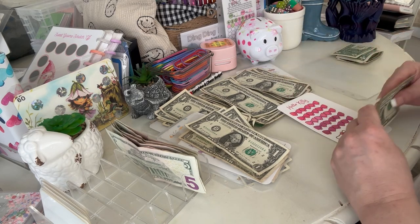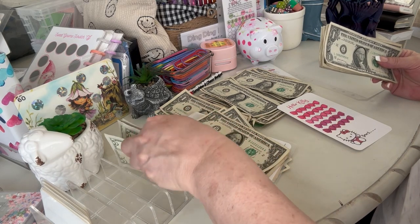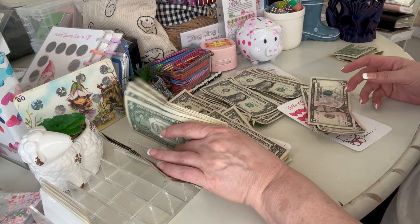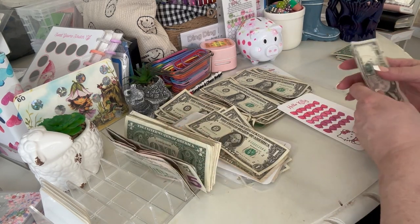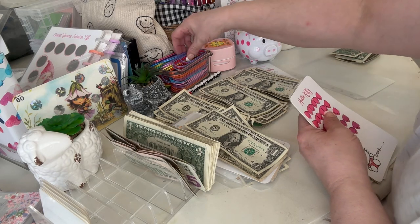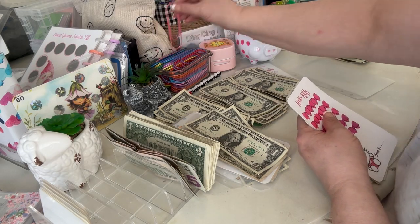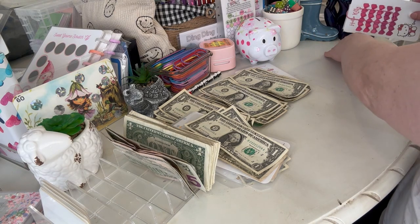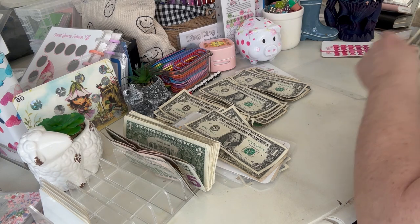1, 2, 3, 4, 5, 6, 7, 8, 9, 10, 11, 12, 13, 14, and 15. So I'm gonna take, I don't know if I have a 10 in here or not, but I know I have 3 5s, so I'm gonna do that for this and put my ones back. So I'm not putting the ones up in the accordion. And I'm going to take a big paper clip. I'm going to do pink for Hello Kitty. And she goes to the side. She's done. And these are for whatever challenge I'm going to do.